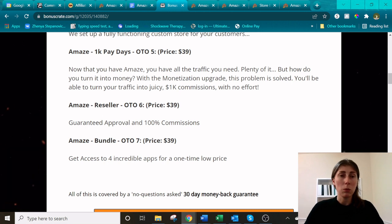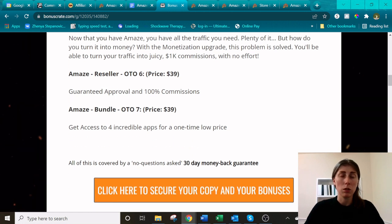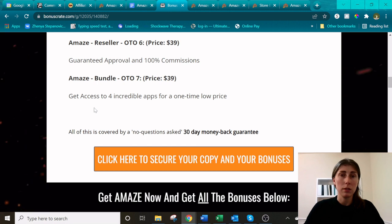So upgrade number 5 is going to be 1K paydays, which is $39. As far as I understand, they're going to be providing all the traffic you'll need for your stores. And this is also going to be a monetization upgrade, so basically how to convert your traffic into sales. Upgrade number 6 is going to be a reseller for $39, so you'll be able to resell this product. And upgrade number 7 is going to be bundles for $39. You will get access to 4 incredible apps for a one-time low price.